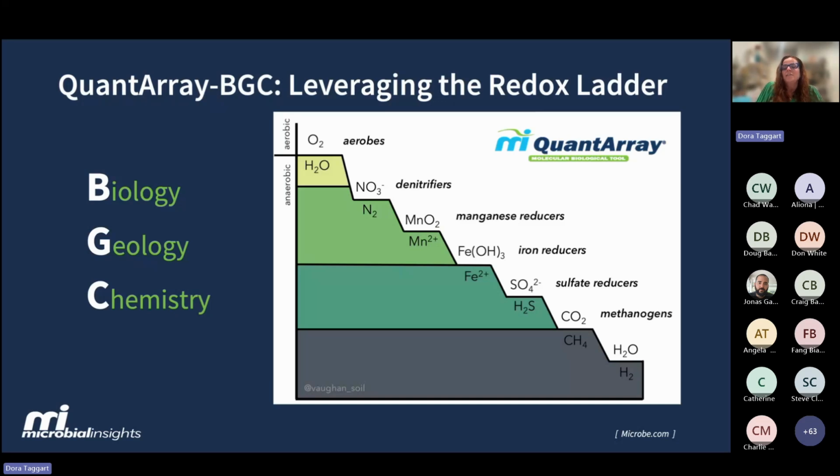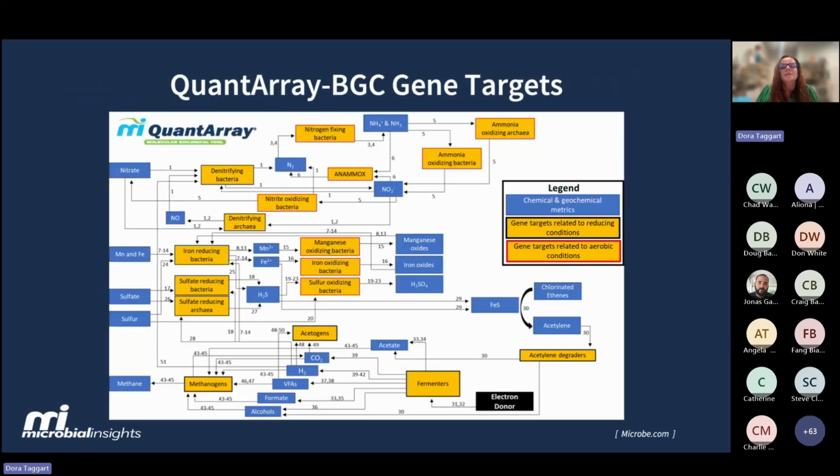In mining, we can have all of these that happen as there's changes in flow and movement through systems. So understanding this entire ladder is very important to us. We developed this biogeochemical array with ExxonMobil a few years ago for use in remediation, but it has great application here too. I'm showing you a really complex diagram, and I'm happy to share these slides if anyone wants to look at this more.